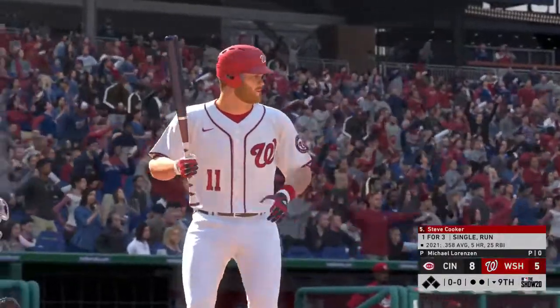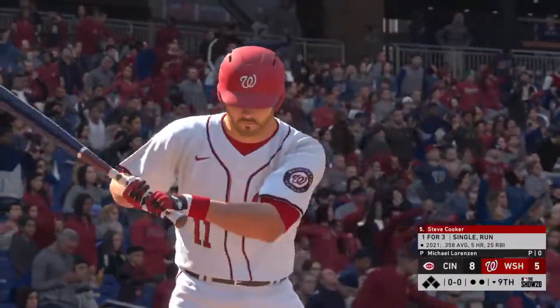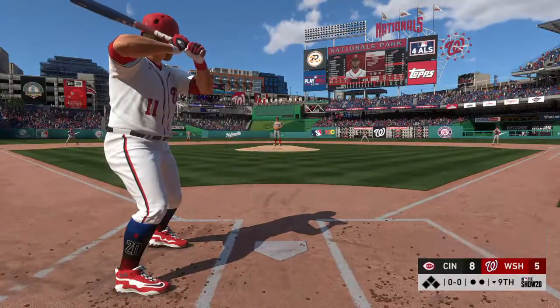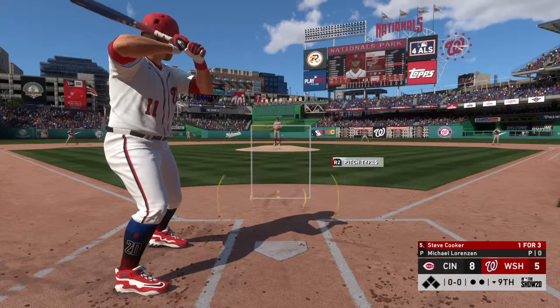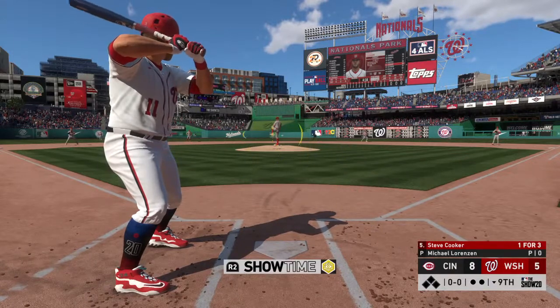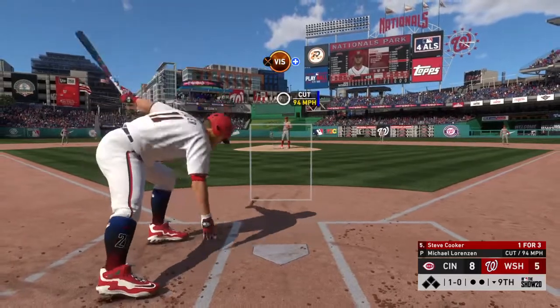Stepping into the box, leading off for the Nationals, Steve Cook. He singled his last time up. Hey, not an easy thing to do to try to come back and tie a game or take the lead off of a guy like this, one of the game's elite closers. First pitch of the at-bat. 1-0.